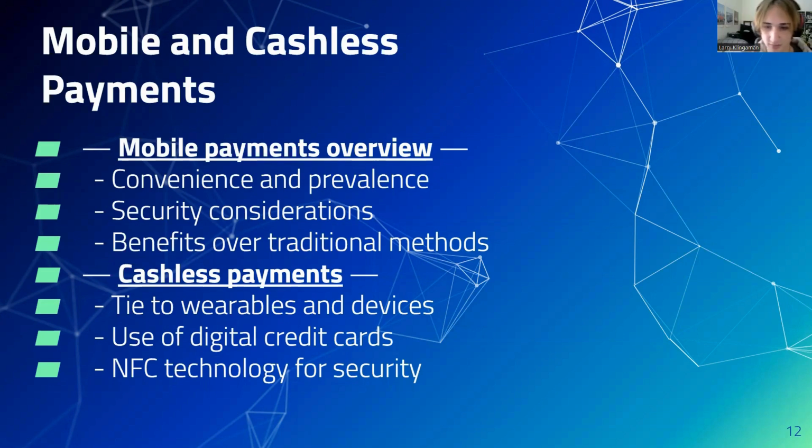In the same category as mobile payments, cashless payments are also another industry-specific application of electronic payments. While they are similar to mobile payments, cashless payments can be tied to any wearable or carryable device, as well as be used in the form of digital credit cards. The security of mobile and cashless payment forms is included in the way the payments are conducted. In a physical transaction, contactless systems use near-field communication, otherwise known as NFC technology, to interact with the customer's card when it's held close to the payment reader device. In short, NFC transfers information in a similar fashion to Wi-Fi or Bluetooth.